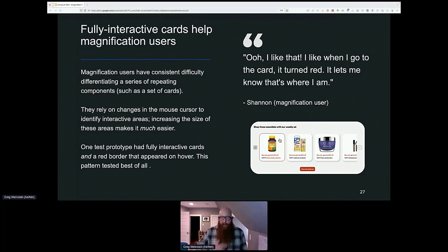Another thing that we learned about magnification use in general is that magnification users often have difficulty recognizing a series of repeating components. And that is exactly what a horizontal scroll is, a series of identically templated cards. It doesn't help sometimes when, like the image that's on display here, there's not a lot of contrast between the card and the background. So what magnification users rely on is changes in the mouse cursor to reinforce their perceptions of where things change on the screen.